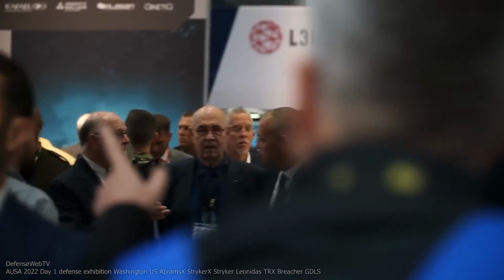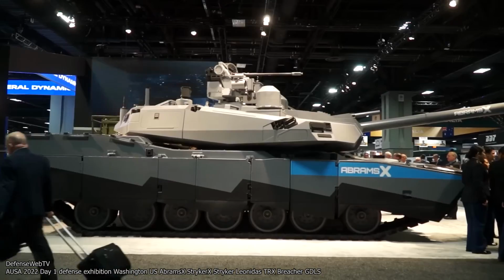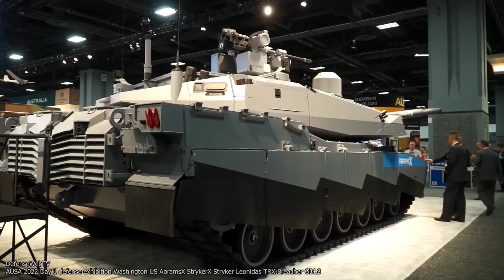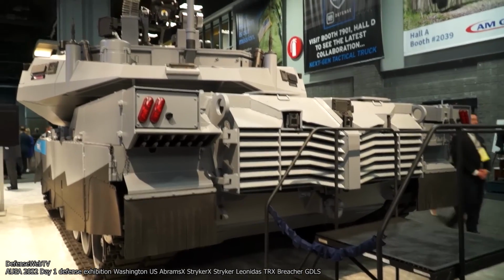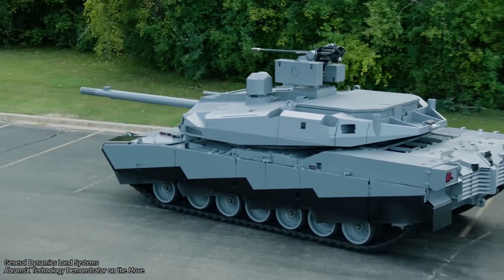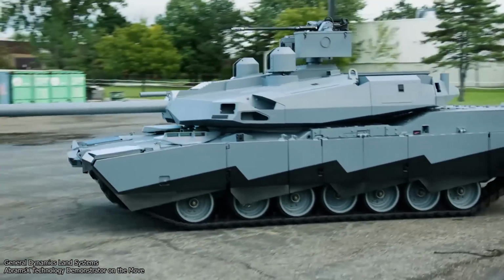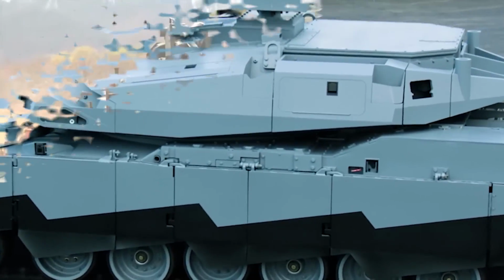The undisputed star of the show is the new AbramsX, a tank, as GD puts it, for the next generation. And there's certainly a lot to talk about here, from a new hybrid conventional electric power pack to the unmanned turret. General Dynamics Land Systems have certainly put strategic mobility high on their priorities list, with a new power pack resulting in weight savings along with reduced fuel consumption.